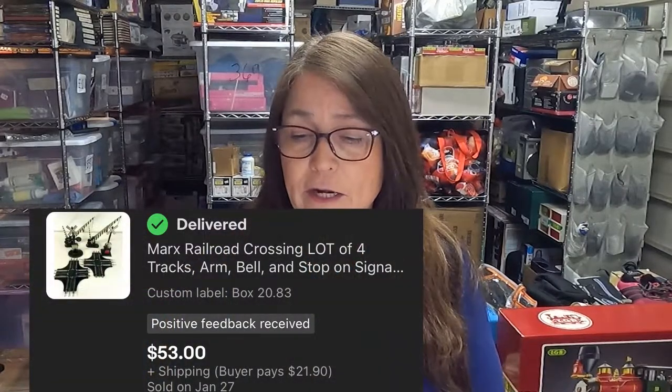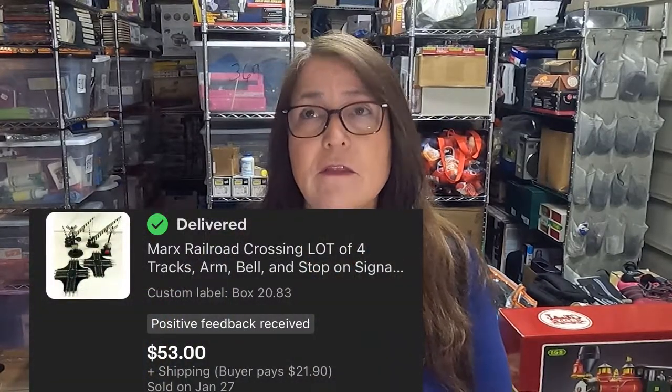I paid $20.83 for this little lot here, and I sold it for $53. Some of the other cars, I know two of them, I think I sold between $200 and $300. And then some of them were a little bit newer, weren't as old, and I may have sold those for a couple hundred dollars. So the lots were selling between $200 and $300 for each lot.